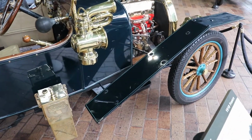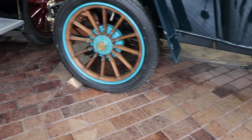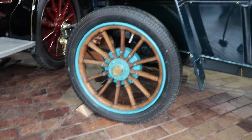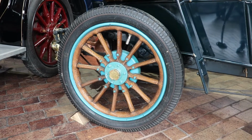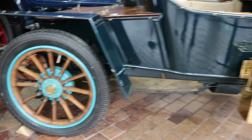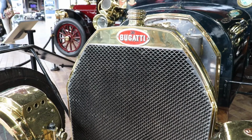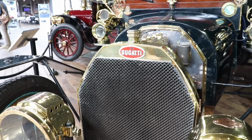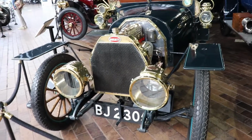Everything is absolutely beautiful. The wheels as well, they're made from wood and just very beautiful. As I said, the tires, they're cracked, they're very old, but as they should be, because the car is 110 years old, of course. And here we have the very famous Ettore Bugatti emblem on the front, painted in red, and the big lights on the front, of course.